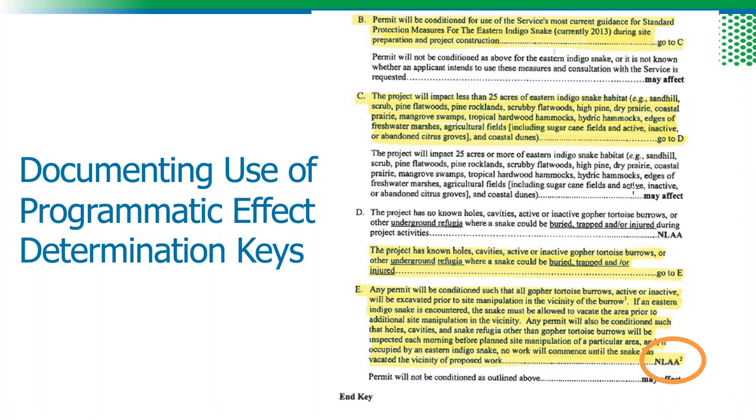Occasionally you're going to use a key and you're not going to go through each step, right? You're going to have to document the steps that you did follow. You want to document also the date that the key was used, so we know what version of the key is being used, because like I said before, they do get updated on occasion.